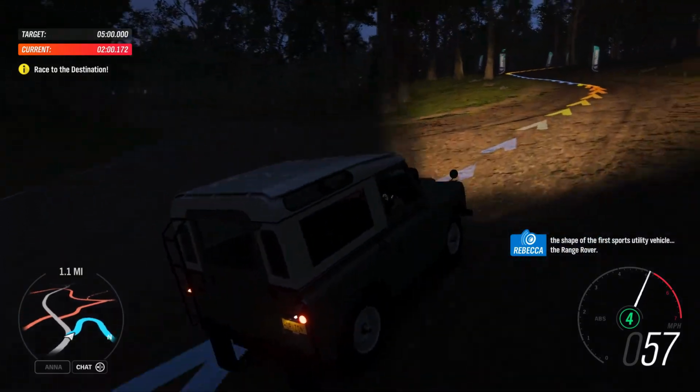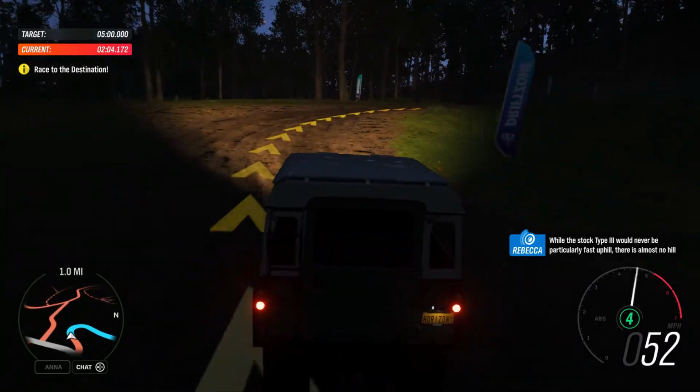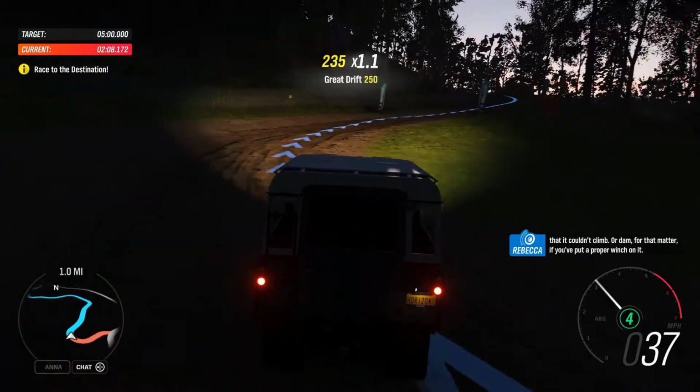This thing is struggling to get up this hill. Oh, I thought we were gonna have to do a drift zone uphill. There's almost no way that I could do a drift zone in this.